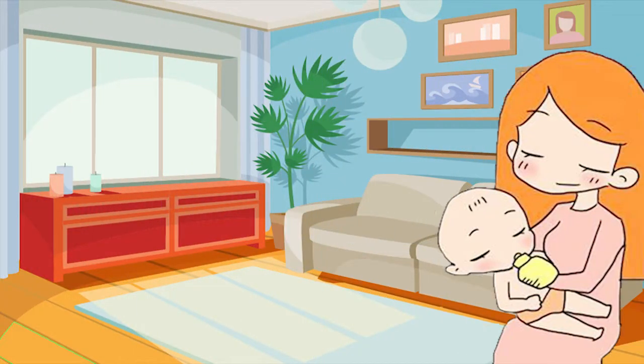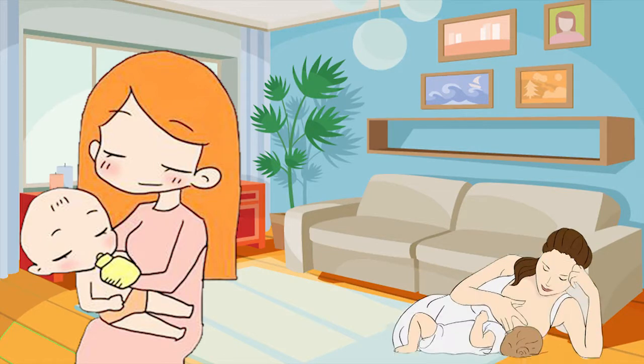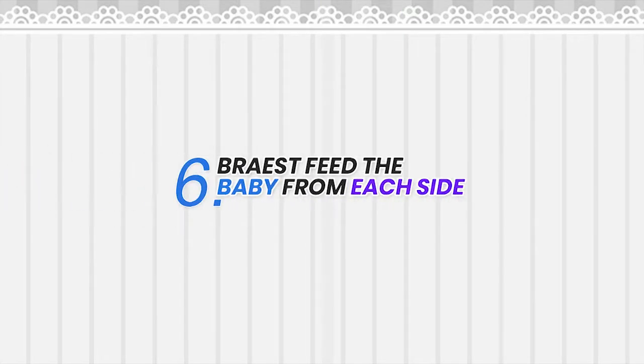Along with this, you shall avoid feeding the baby with formulas at home. If you are at home, you shall only breastfeed the baby. Tip number 6, breastfeed the baby from each side.